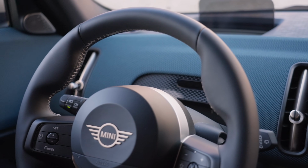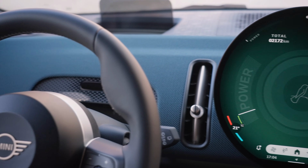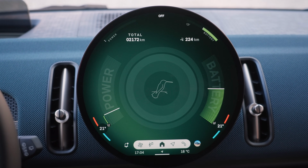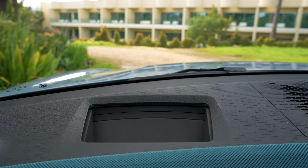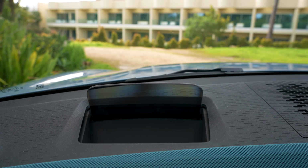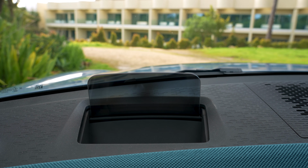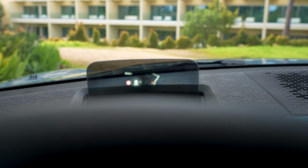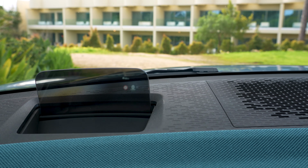Now, the Countryman doesn't have a traditional gauge cluster. A lot of that information about speed and whatnot is included around the edges of that circular OLED display. But the Mini does continue to offer the funky pop-up heads-up display, which isn't really high enough to be a proper heads-up display, but it is certainly closer to your line of sight than the usual gauge cluster that's hiding down behind the steering wheel on most cars.